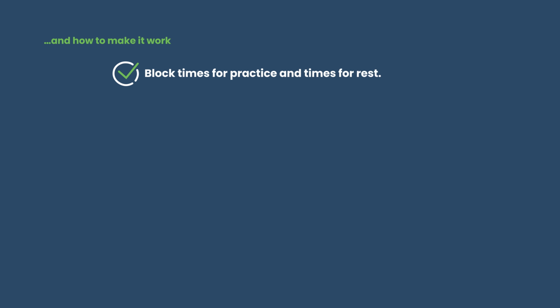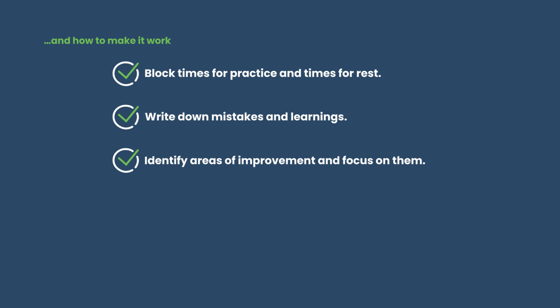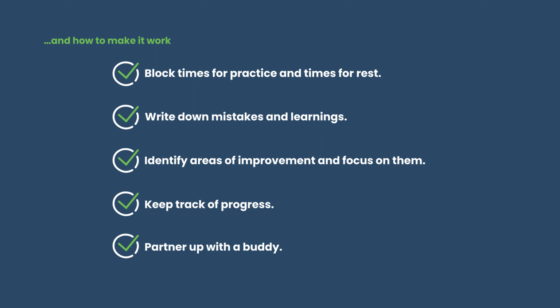Block times for practice and times for rest. Write down mistakes and learnings. Identify areas of improvement and focus on them. Keep track of progress. Partner up with a buddy.